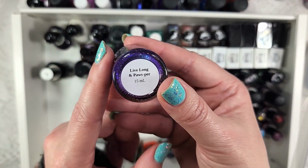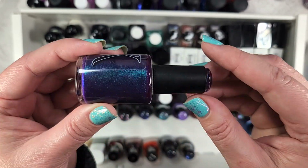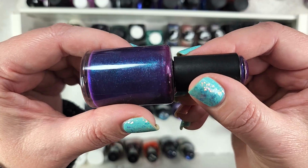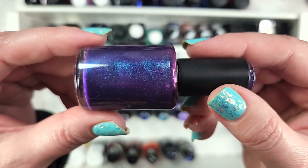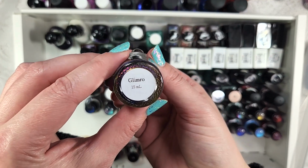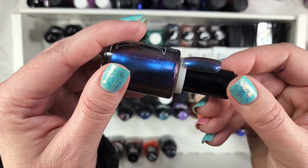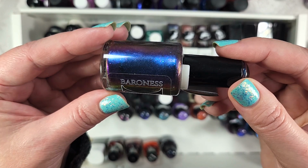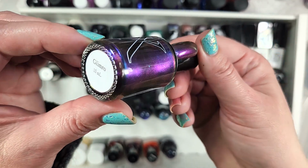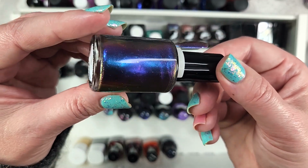Next up, we have Live Long and Pause Purse. This is another one that came out in that space-themed cat box. And you guessed it, it's not going anywhere. It's also purple, so it has a lot of things going for it. So that's staying. Next up we have Glimro, and this is another multichrome. So this has a purple to fuchsia to dark blue, gold and green. Look at all the colors.